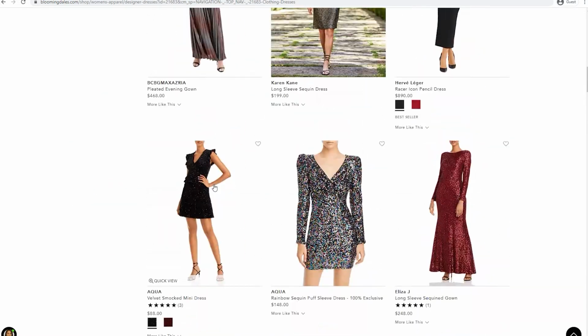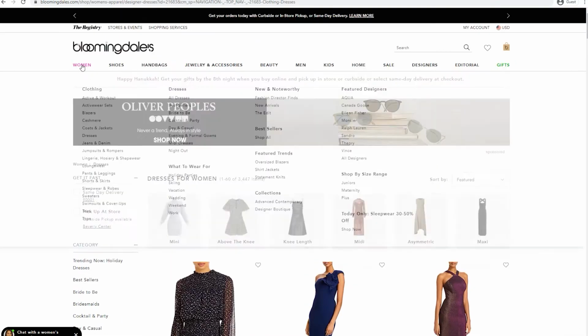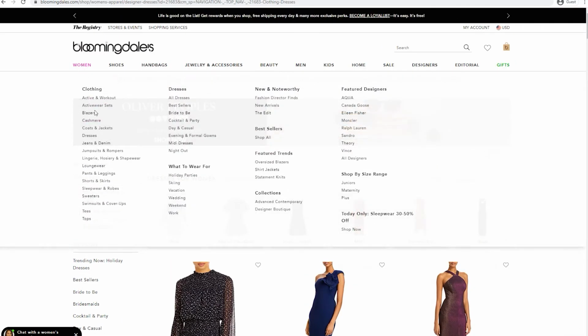More suiting dresses. Let's see if I can find a suiting dress. Day and casual. They don't really have suiting. Maybe women's suiting. Let's see here. Do they even make women's suiting anymore? That is a question. What to wear for work?